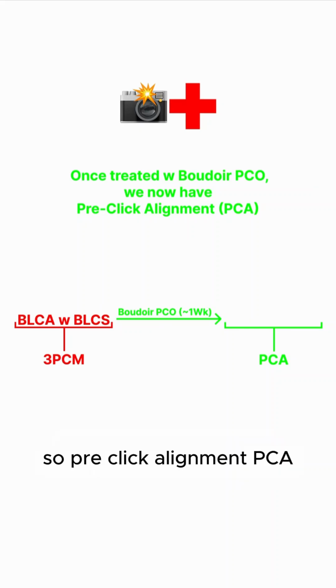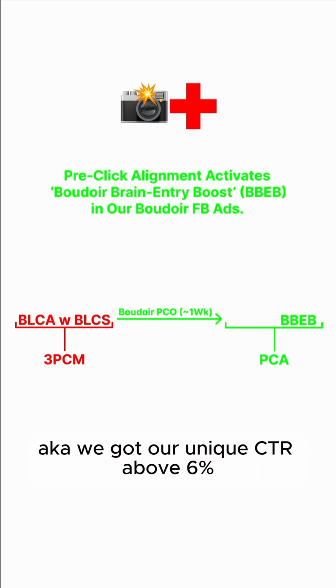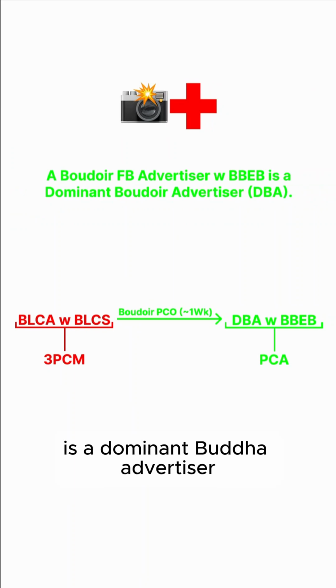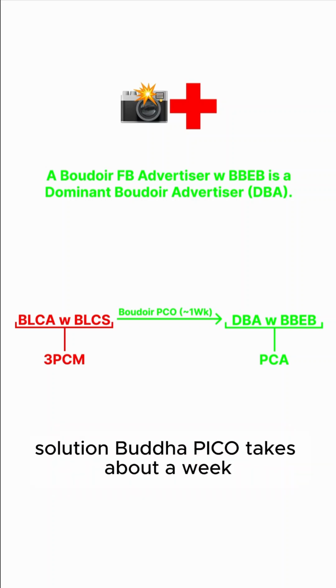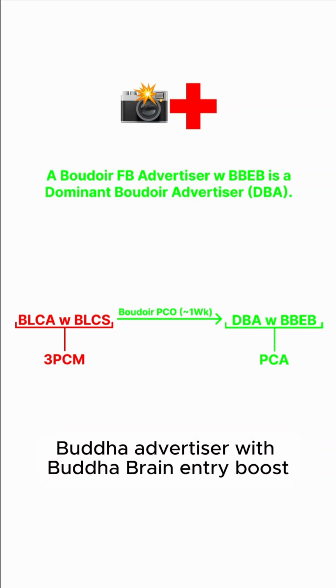Now, once treated with Boudoir Pico, we now have pre-click alignment, PCA. Pre-click alignment activates Boudoir brain entry boost in our Boudoir Facebook ads, aka we got our unique CTR all above 6%. And a Boudoir Facebook advertiser with Boudoir brain entry boost is a dominant Boudoir advertiser, a DBA. So it's our full universe here. Got a BLCA with BLCS caused by the 3 pre-click mistakes. Solution: Boudoir Pico takes about a week. We achieve PCA, pre-click alignment, and we become a dominant Boudoir advertiser with Boudoir brain entry boost.